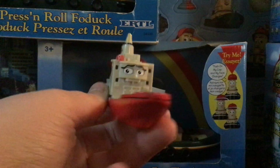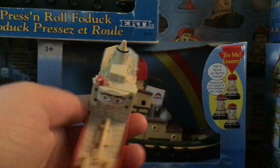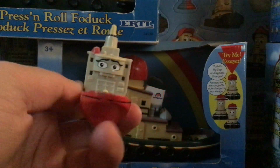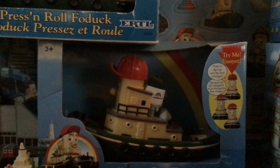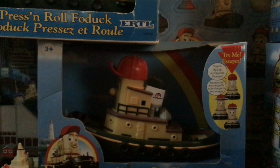Here is Ertl Constance. Again, I did not know that they made her. And I was actually super excited when I got her in the mail. Again, she is a really cool looking Ertl. Okay, so there's Constance.